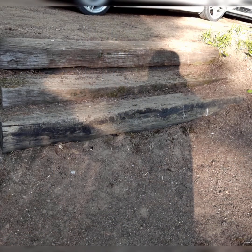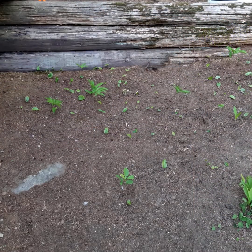These stairs are really unsafe. We would like to replace them with rocks as well as a rock retaining wall on the other side.